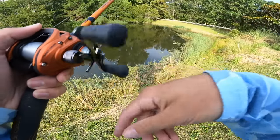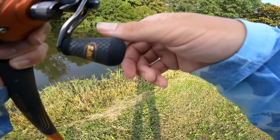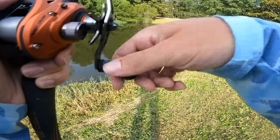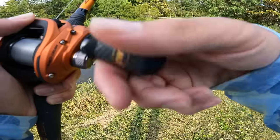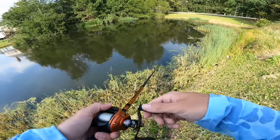Maybe hook us a dang giant. That'd be awesome. We already got one big in today. Get another big one. That would be sweet. Or even some decent fish. I would take some decent ones right now. I would love to see just a 5, 6, 7-pounder. That would just be amazing.